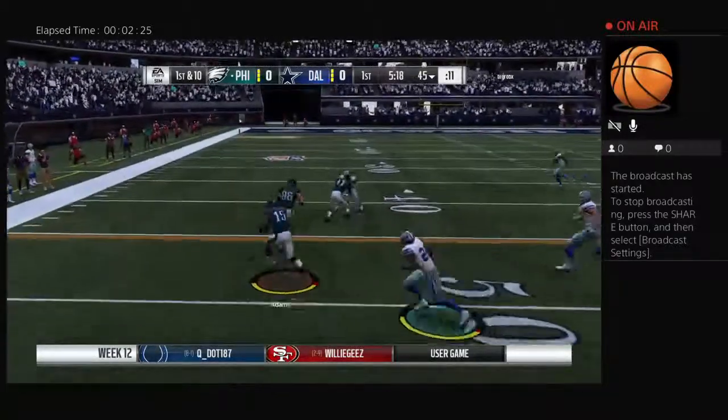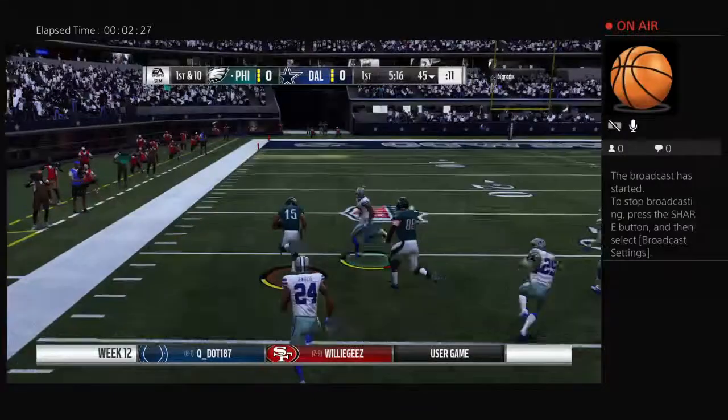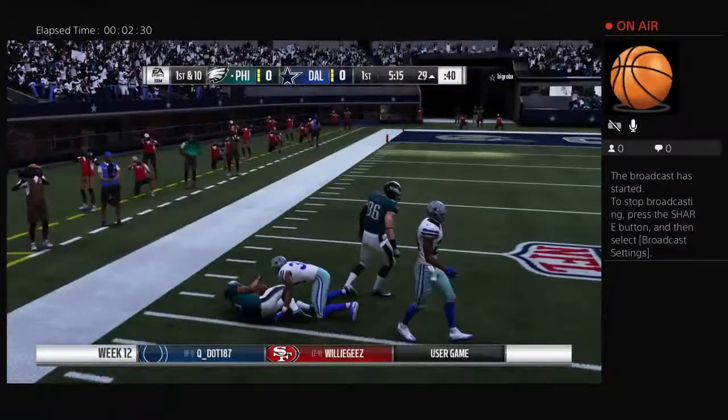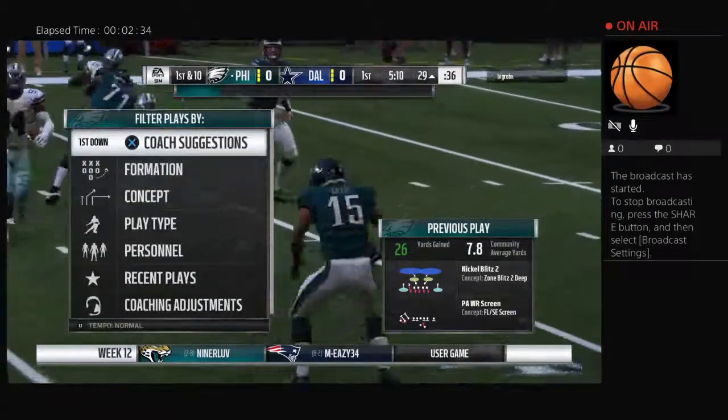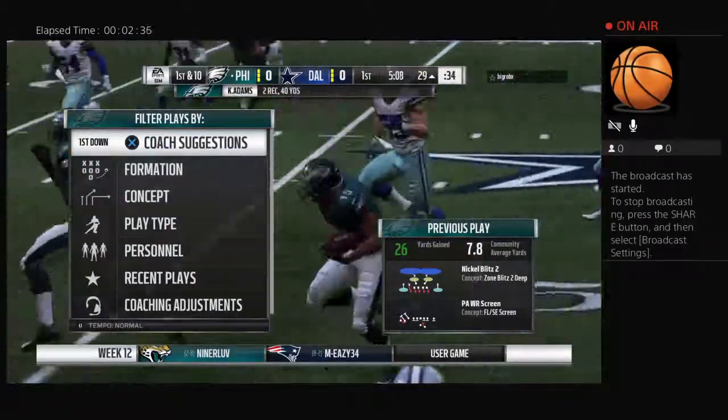The left side throw, complete to Adams. And he'll go down, but not before getting this inside the 30. A good pickup there, 26 yards.